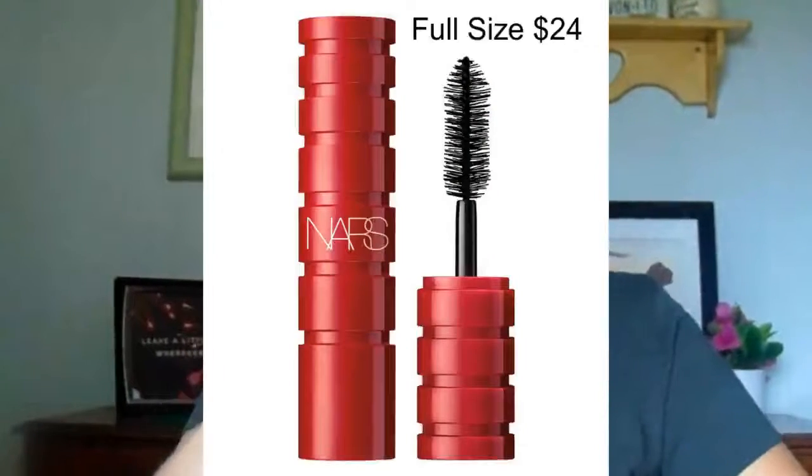Now the next product for me was also disappointing. It is the NARS Climax Mascara.